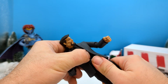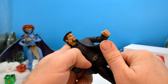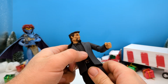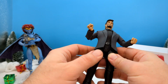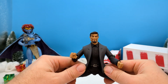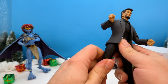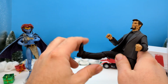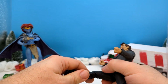Cool. And the actual shirt here, interestingly, is soft plastic over top of a core. If you play around with this, you can kind of see the core pink body underneath. But yeah, what else? The actual hips, hip range. Pretty good considering the suit jacket. I mean, you're not really going to be putting Xanatos in a lot of dynamic poses anyway. Range here in the pant leg goes up to about there. Considering he was wearing tailored suits, that's not too bad.